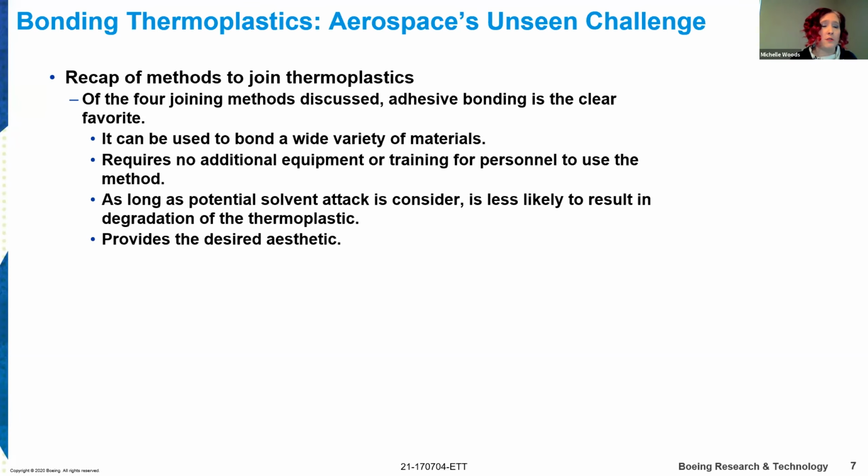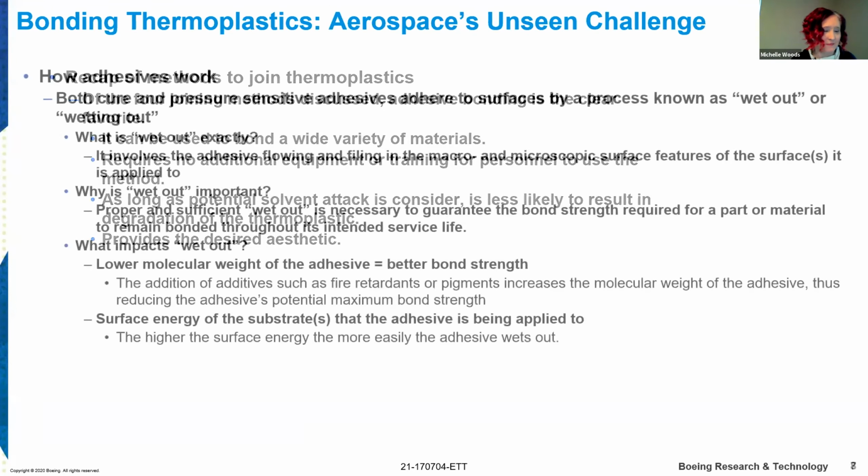Please do keep in mind, though, that the four methods that I've discussed here are not the only methods for joining or attaching thermoplastics. These are simply the most likely to allow an expanded use of thermoplastics in the aircraft interior across a decently broad range of thermoplastic materials. Of the four methods that we just discussed, two are most regularly used in aerospace, and that is manual fastening and adhesive bonding. So now let's talk about adhesives.